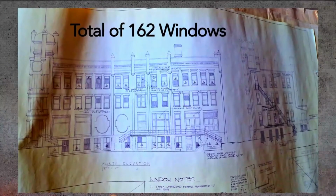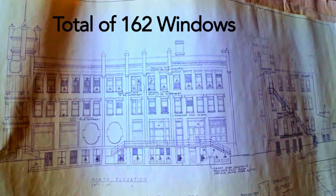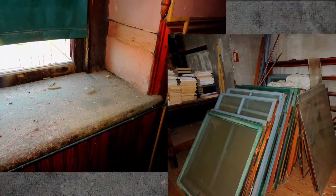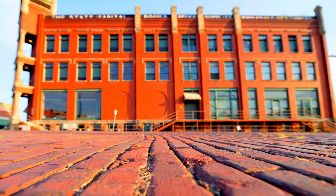We have 143 windows in this building that open and shut. Altogether, 162 windows in this building. I can't imagine getting some masons together and just getting the windowsills built in 7 months, but they built this whole building complete with a full basement. You'll see some of the features of it as we go through this.